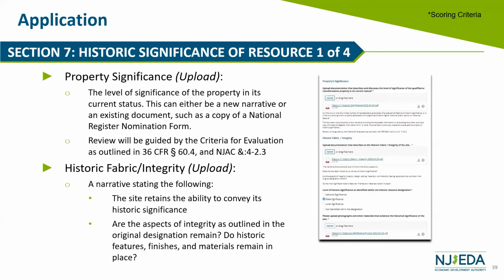So first, we're going to talk about historic significance. Out of the 5 factors that we're going to be looking at and that are scored, the historic significance of the resource is the highest factor, the one that has the most points to give. Again, on our website, there is a document on scoring criteria that has information on each one of these, as well as what the points are for each question or each thing to be considered.